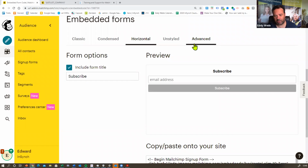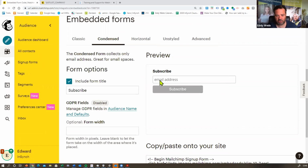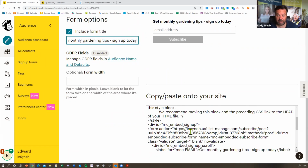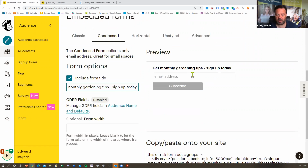These ones here, your web developer can style them for you, but these are the kind of standard ones you'd see. And you can change this to say, get monthly gardening tips today, whatever your call to action is. And then the way it works is this bit of code here goes into your website in the back end, and then this form will appear on your site. Quite straightforward.